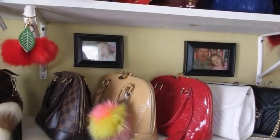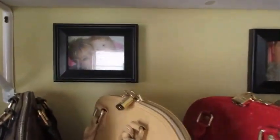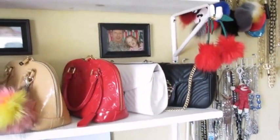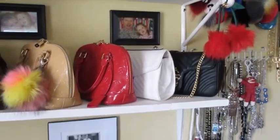And in between there, let me see if I can show you closer. In between there, I put some pictures. I didn't have a lot of wall space, so I decided, that's my grandchildren, to put pictures on the wall.